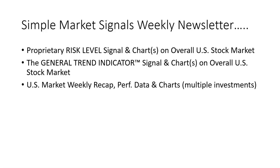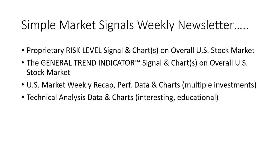And this is on multiple investments. So we cover small caps, mid caps, large caps. So you'll have a great idea of what's going on in the entire U.S. stock market across all capitalization. You will also receive technical analysis data and charts, so things that are interesting and educational that I think is important for you guys to know will be included in the newsletter on a weekly basis.